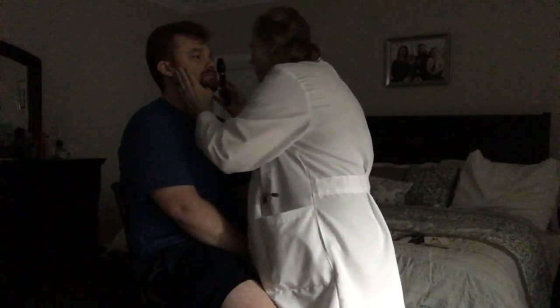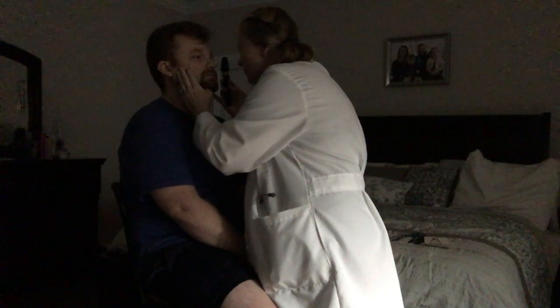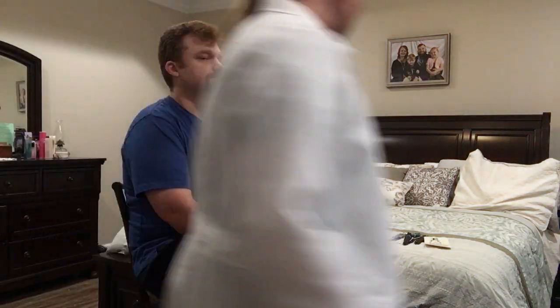Do an ophthalmic exam. The light will be off in the room. We're going to be noting the internal structure and the red reflex as well. Okay. Next, we're going to the ears.